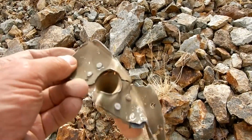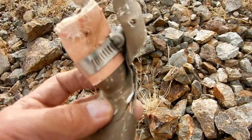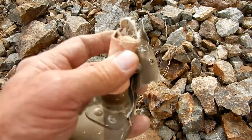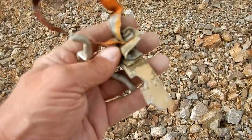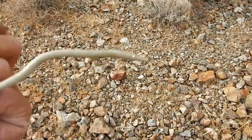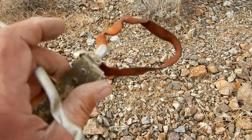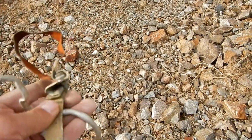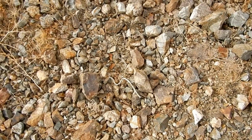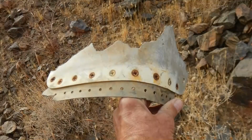This is a piece of aluminum with a hose fitting on it and a piece of old hose still. Here are some more parts. It looks like another clamp of some sort and a piece of aluminum, either fuel or hydraulic line. I'm wondering if this plane didn't explode in midair and come flying down in a million pieces. I don't know how else they could be so spread out.